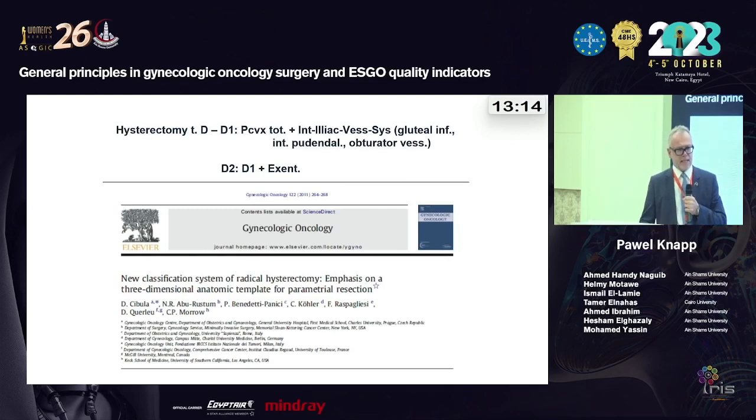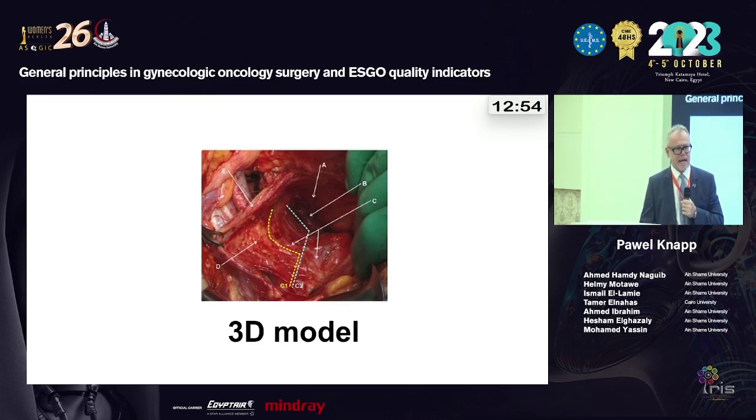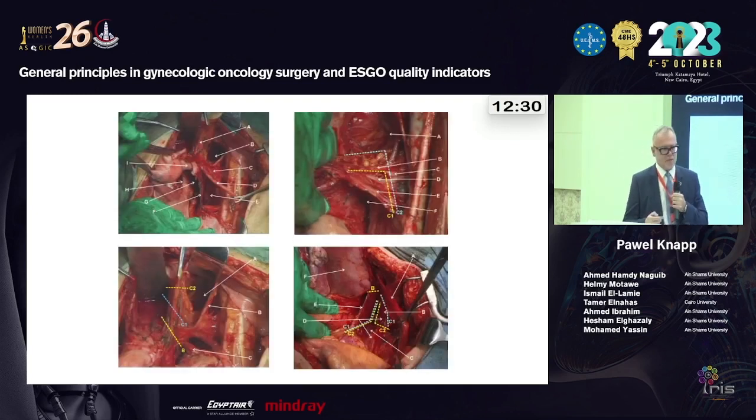The new classification, as I said, has changed. It was a new system developed by David Cibula and Nadeem Abu-Rustum from the Czech Republic and from Memorial, New York, US, in cooperation with Denis Querleu and Morrow. Right now we have a 3D model of how to resect, and how the parametrium, anterior, posterior, and lateral, could be resected. That's really very important. It's absolutely crucial to understand how we can manage nerve sparing, as you know, C1, or total hysterectomy, historically called the Wertheim operation. So it's C2. That 3D model could be unreadable from these slides, but if you do this kind of radical surgery, it's really precise, knowing where the structures are, what we have to resect, and what we have to spare.